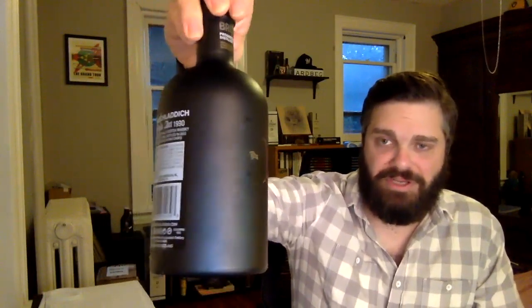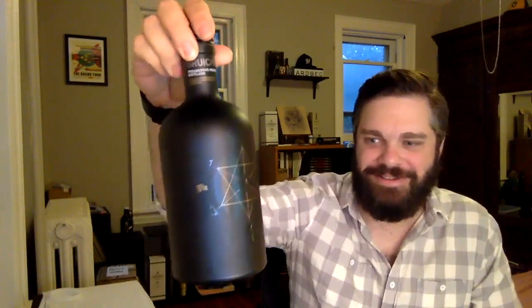So here's what the bottle looks like. It's a completely black bottle, with a lot of different imagery, supposed to be connoting the black arts, so to speak. And it does come in this tin, which has a lot of the same stuff on it. So I'll put this aside.